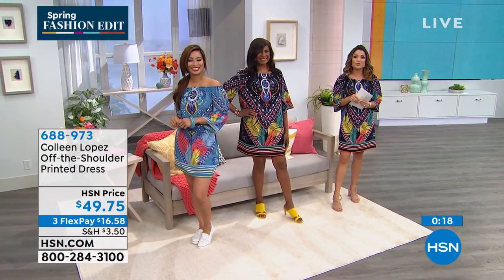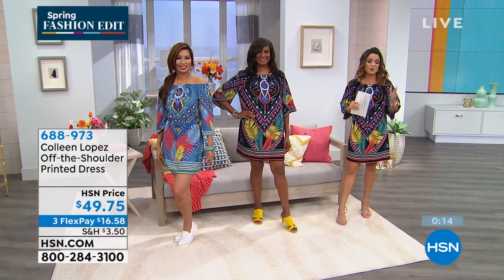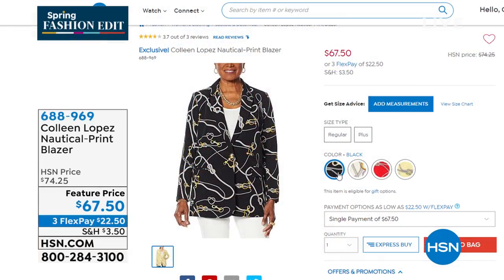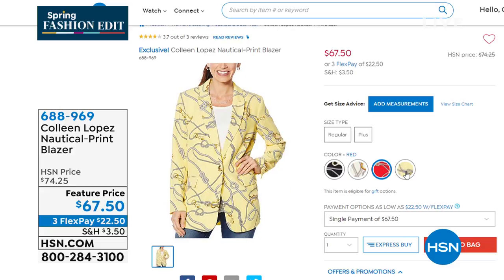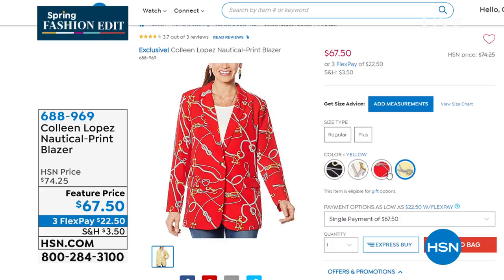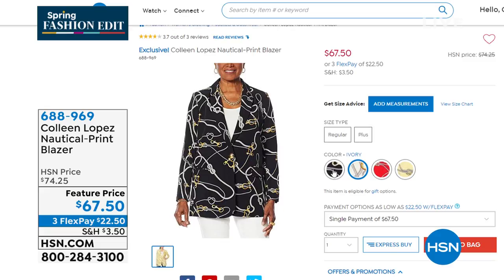All right, so that wraps up this brand new item. But also there is an entire line that Colleen has brought us that is available to you. Have you seen her nautical blazer yet? We do still have this in four really different colorways for you. It's beautiful. It comes in yellow. You can choose the red. We also have it in a beautiful ivory color. And then it comes in black as well. It's available in extra small to 3X on this one.